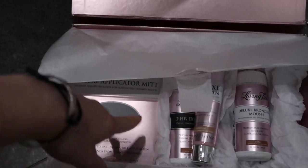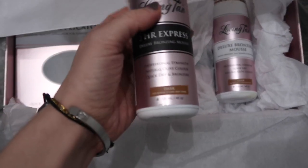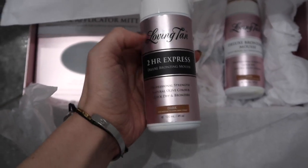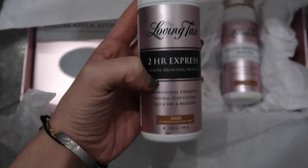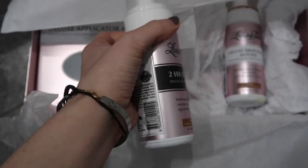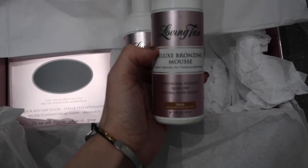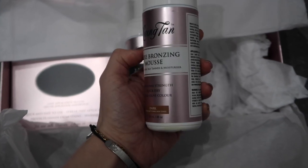This is pale. So my favourite tan to use is actually the 2 Hour Express one, normally, because I will wear this tan the day that I'm filming content and it dries super quick and it develops quickly, so you don't have to sleep overnight and wait for your tan to be the level you want it. But if I did want to put fake tan on and sleep overnight in it to then wash off in the morning, then I just use the regular Deluxe Bronzing Mousse.